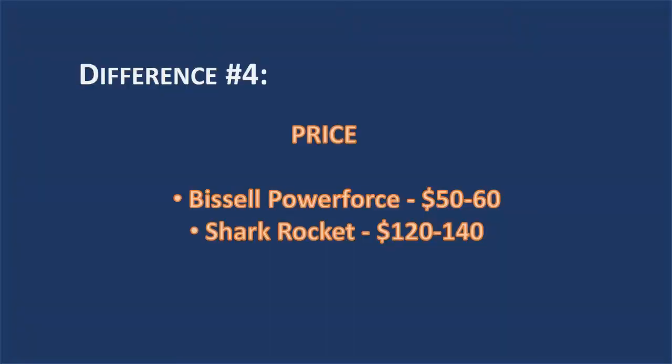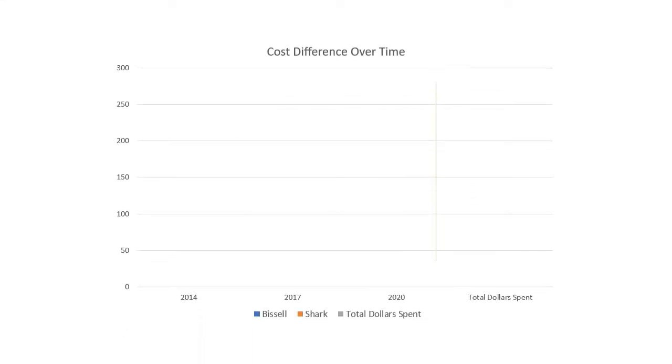The fourth difference is price. Bissell Power Force is $50 to $60, where Shark Rocket is $120 to $140. For a moment, let's discuss price. I tell my kids, spending less today keeps money in your pocket for tomorrow. This chart shows the cost difference over time as a simple example.